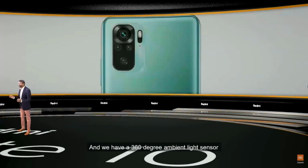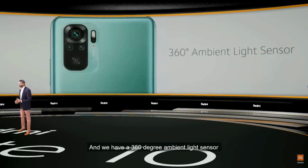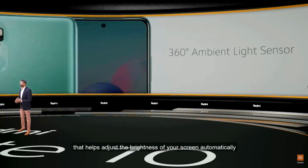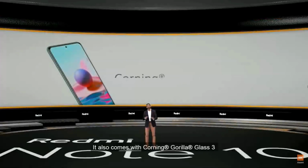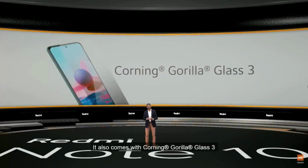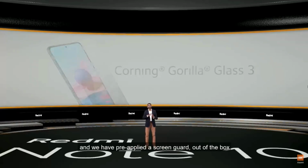And we have a 360-degree ambient light sensor that helps adjust the brightness of your screen automatically, regardless of whether it's in the middle of the night when you're picking up the phone to check your notification or you're outdoors in bright sunlight. It also comes with Corning's Gorilla Glass 3 to protect the phone from unwanted scratches, and we have pre-applied a screen guard out of the box.